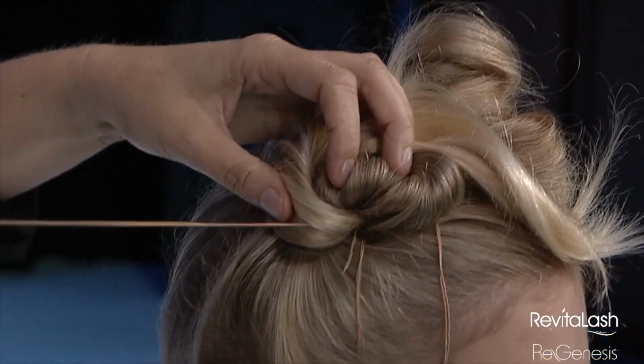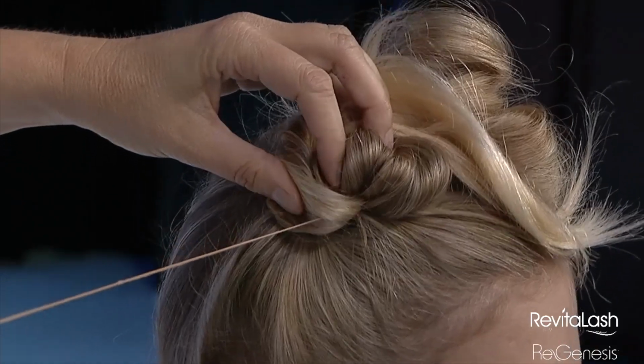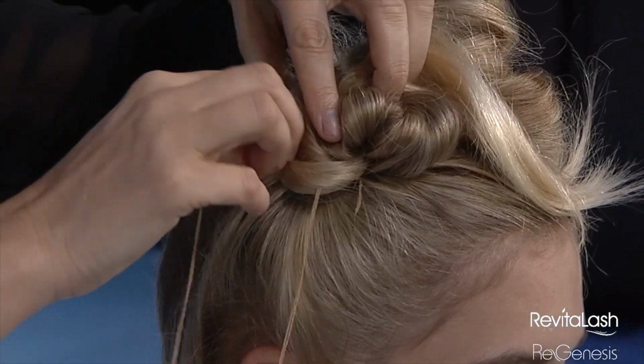And our wardrobe stylist Erica has done an amazing job of putting the fashion together. Let's show a bit of love for Erica.